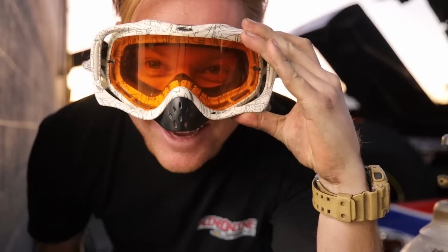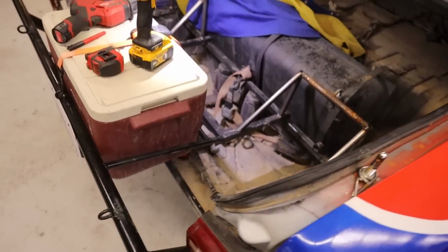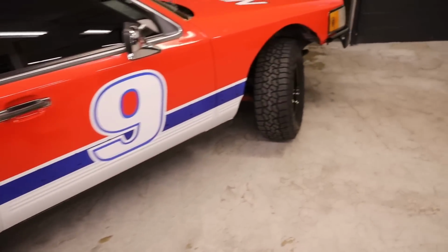Dicky back, kids. Hey guys, I just wrapped up the spare mount. You can kind of see what we got going on here. Two little kind of bike racks in there. Kind of holds the tire good. So I got to finish welding those and paint them. This thing now looks like an off-road NASCAR, so it's got to sound like one.